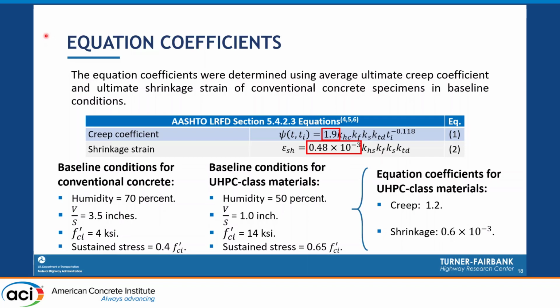Technically, these are the average values of the ultimate creep or ultimate shrinkage of specimens in a baseline condition. The baseline condition for AASHTO, or conventional concrete, is a humidity of 70%, a volume to surface ratio of 3.5 inch, f'ci of 4 ksi, and a sustained stress of 40% of f'ci.